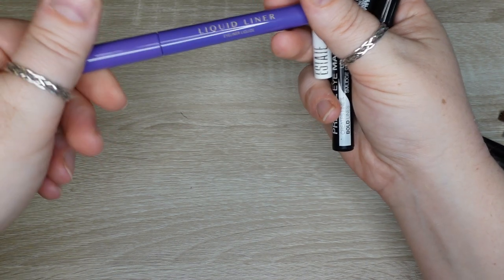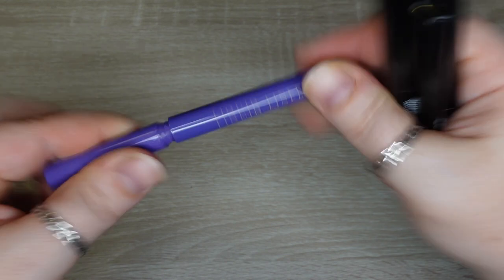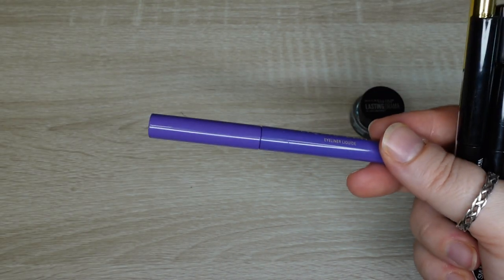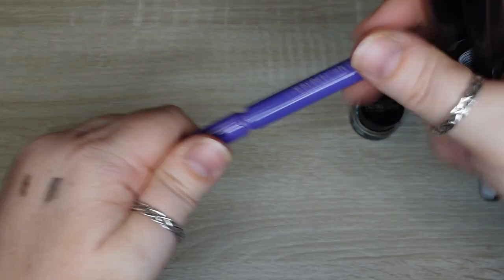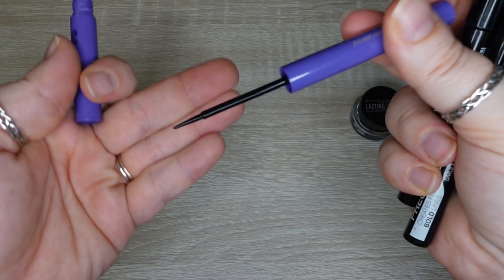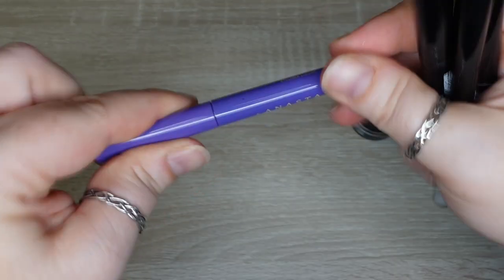This is the ABH one, the liquid eyeliner. I don't really care for the ABH one because I find that the applicator is a little thick and very, very wet. So a lot of product comes off, and it's not a super clean application. It's okay. The staying power is really good, but it's kind of hard to work with.